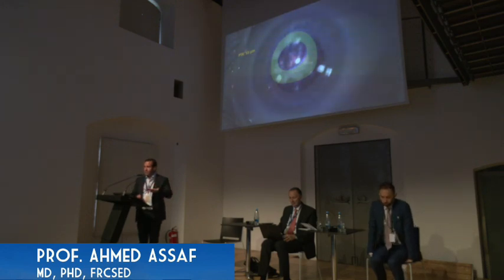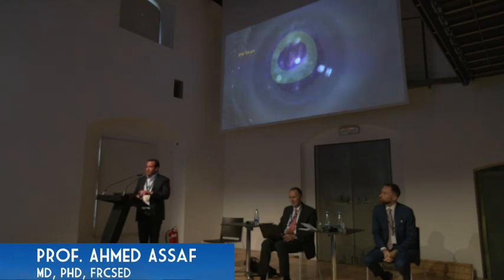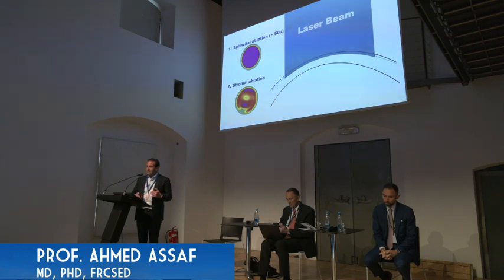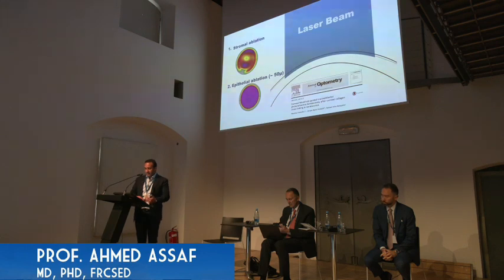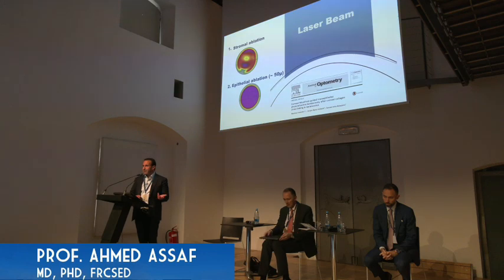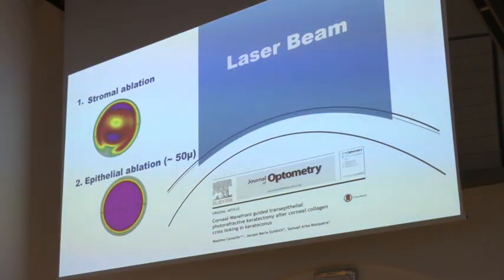So if we apply the topography-guided treatment now on this surface, where some annulus of epithelium is still there, we are missing the stromal surface. We need to address this annulus of epithelium before applying the topography-guided PRK. Some other machines advocate that we can reverse the process. We can do the stromal ablation first, and then do the epithelial ablation later on to try to counteract this effect of the epithelium in cases of early keratoconus.